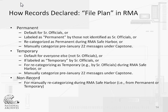So I'm going to describe the permanent one in detail, and the temporary one works pretty much the same way. So for senior officials, and I'll show you what the rule looks like in a little while, if you're on the list of senior officials, and we have 48 people identified as senior officials, when the crawler goes through, it automatically declares all of the email messages, calendar appointments, tasks, everything I mentioned before, as permanent. Now, if someone else, a temporary person, uses a Gmail label on their email messages and they label their messages as permanent, the crawler will take those messages and file them under the permanent file plan.